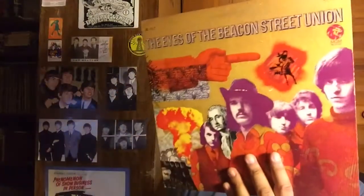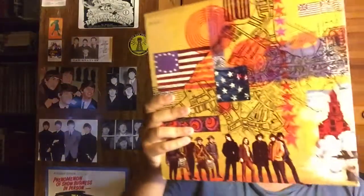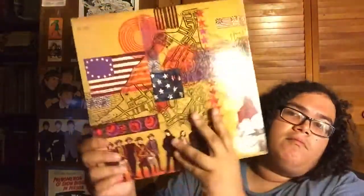This is the second Beacon Street Union album, The Eyes of the Beacon Street Union. This is an upgrade for me, and a really clean original copy. This is just a great album. Has plenty of great tracks on it. I recommend you check it out. The songs Mystic Morning, Green Destroys the Gold, Blue Avenue, just great.